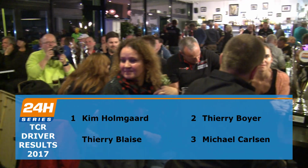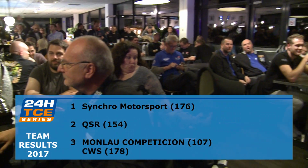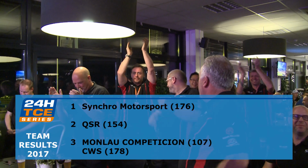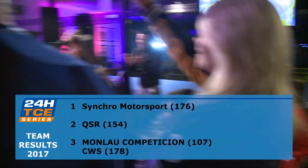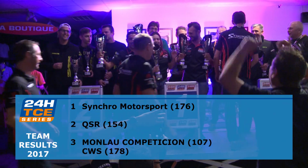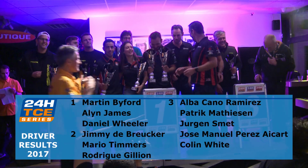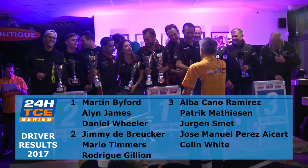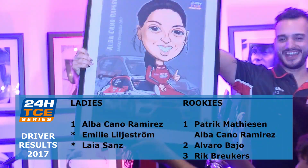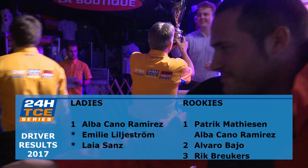In the touring car endurance series powered by Hankook, Synchro Motorsport's 176 Honda clinched the championship here at Spa, 2nd the QSR 154, and jointly in 3rd position, Monlau Competition with their 107 entry and CWS with the 178. Drivers' champions in Touring Car Endurance Series were Martin Byford, Alan James and Dan Wheeler. Albacano Ramirez was Ladies' Champion, and she shares Rookie of the Year honours with Patrick Mathewson.